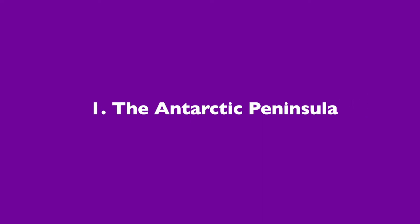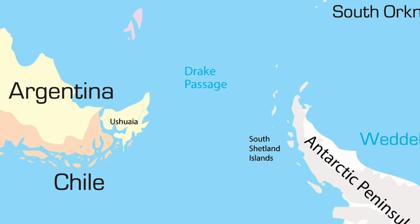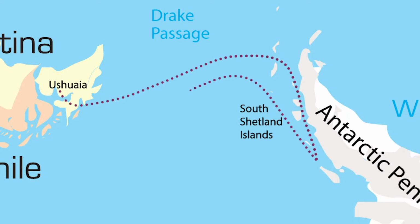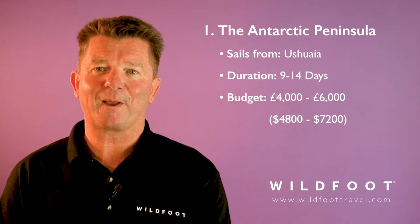Number 1. The Antarctic Peninsula. The most popular route, and often referred to as the classic route, takes between 9 and 13 days, but the first 2.5 and the last 2.5 days are spent crossing the Drake Passage en route to the Antarctic Peninsula and the South Shetland Islands. This is an excellent choice for those who only have 2 to 3 weeks available, including travel, and you should expect to pay between £4,000 and £6,000.